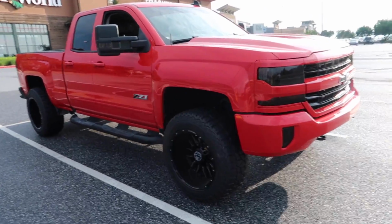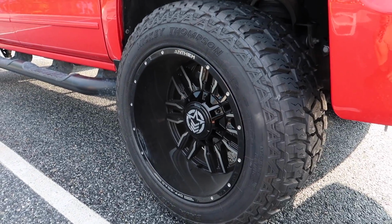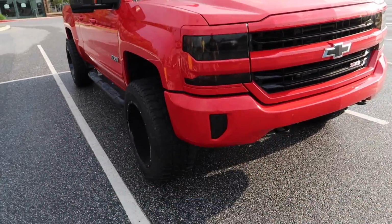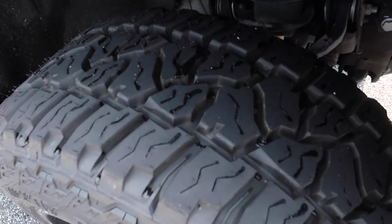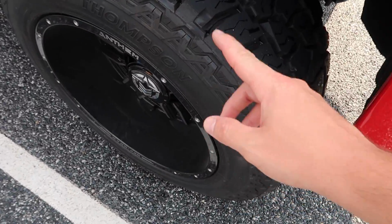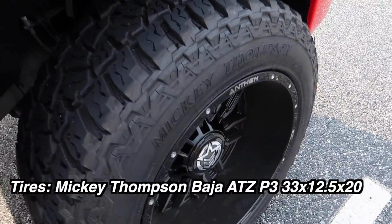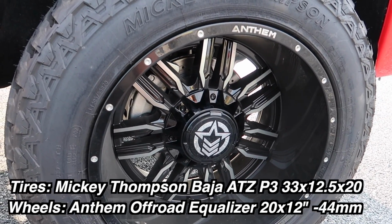Yeah, Grant brought his kids because we had to recalibrate the TPMS on the wheels there, so they're all good to go. So I can read tire pressure. I got a chance to drive the truck. Drives fine. Tires are a little noisier than factory, but obviously that's to be expected with a tire tread like that. But it still rides really nice. I really like it. Again, those are the Mickey Thompson Baja ATZs. Those are 33 by 12.5 by 20, if you guys are interested to know what tire size they are. And these again are the Anthem off-road equalizers, 20 by 12 with a -44 offset.